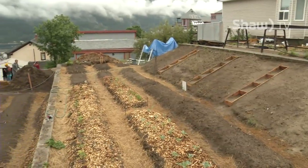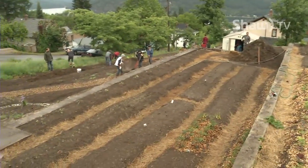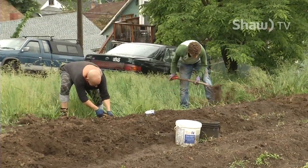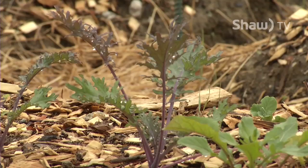After securing the location and some funding from the Columbia Basin Trust, organizers and volunteers were able to get on site at the beginning of May, working to get the lot ready for planting. We actually did a little bit of a survey with our customers to say, what would you like us to plant? And a lot of people came back with kale, beans, squash. So we were growing a lot of kale and beans and squash.